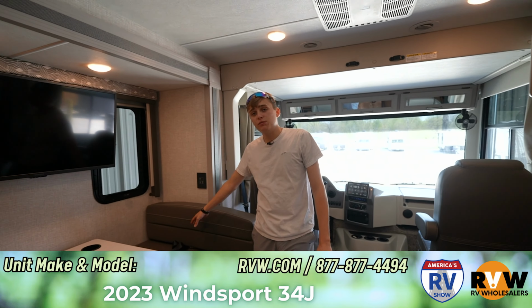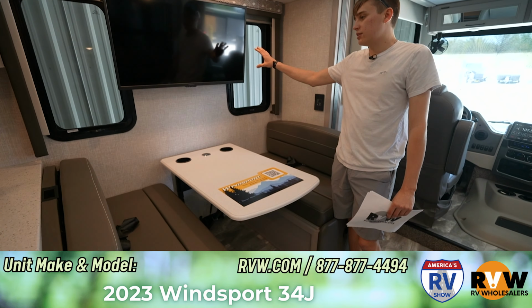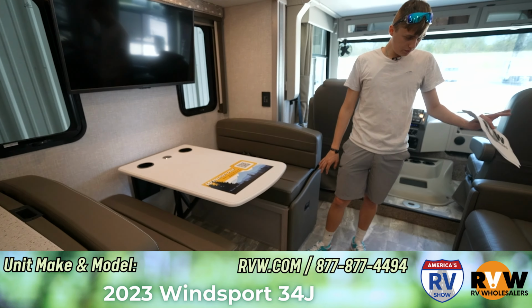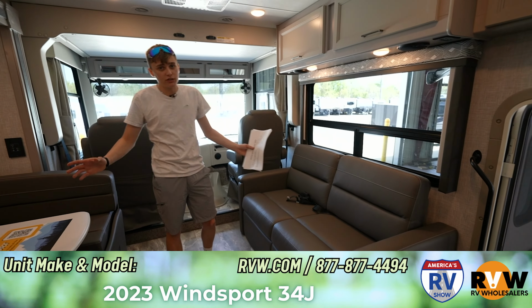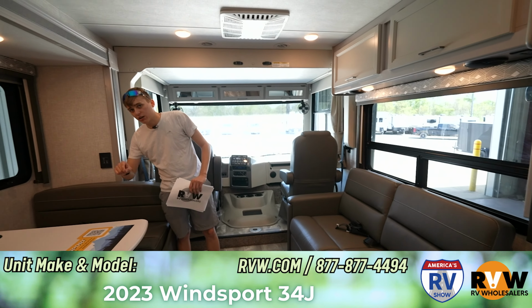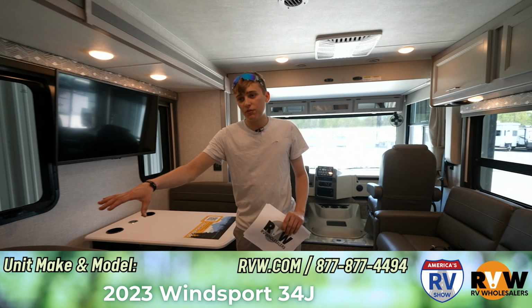Dinette here, this has seat belts in it, so you can sit here when you're driving legally. You have the TV right there, so you can have that on while you're driving. This couch right here pulls out into a bed, and this one also has 2 seat belts. So 2 seat belts there, 2 seat belts there, and 2 seat belts. So it's technically 6, and I believe you could also add another seat belt to each side of these, but they're prepped for it.